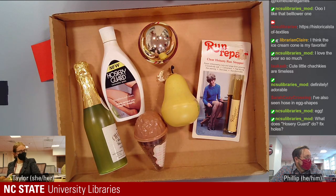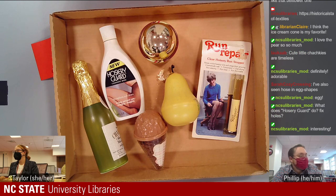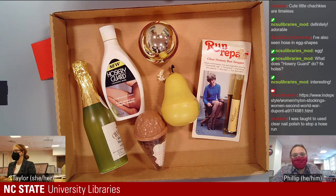Awesome. Yeah, so a lot of really cool things here. I think this could cover so many different topics in history, and I just love looking at it. So speaking of that, I'm putting a link to an Independent.co.uk article about nylon stockings and women during the Second World War. We initially chose this article because the front and center picture shows how vending machines were used for a lot of these materials. But the other reason is what you brought up earlier: it's entitled "How the Invention of Nylon Stockings Helped Liberate Europe and Women."